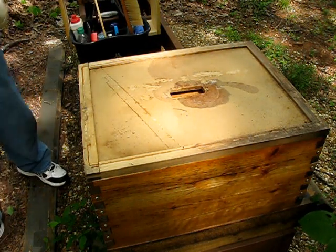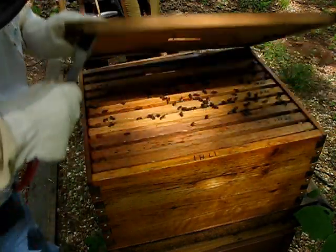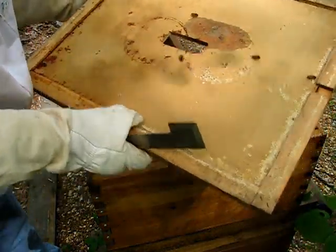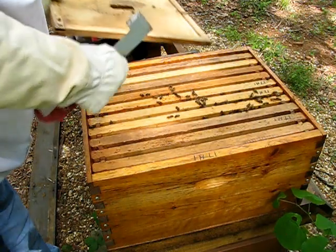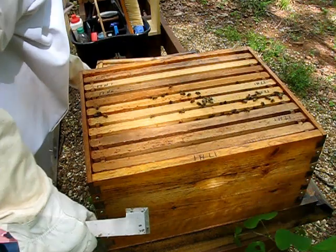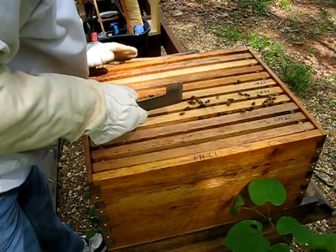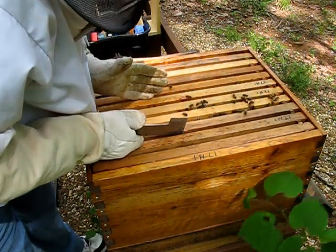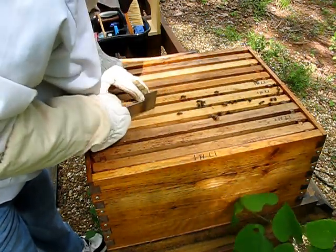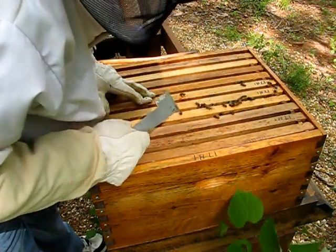Take this undercover off, look down inside for a little bit, see what's up. Just have a few bees on top, which is kind of expected. Okay, I'm looking down inside the hive and they're really clustered on these, 1, 2, 3, 4, these four center frames. There's some on this one, not many.